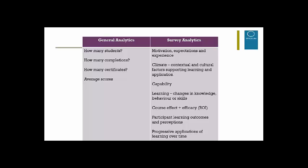The first thing and the easiest thing that I find in order to categorize what we're doing is to make a split between what we call general analytics and our survey analytics. General analytics you will find available in many virtual learning environments or LMSs. These are simple analytics based on very basic numbers. So how many students do you have? How many completions do you have of courses? How many certificates are released, and what are the average scores? These are the sort of general analytics that are available in many tools and sets of learning analytics.